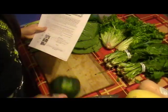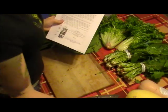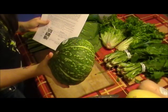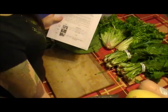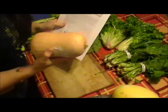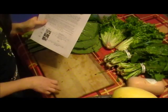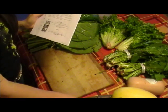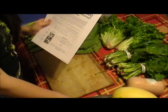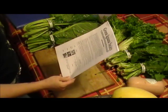So for today, I have an acorn squash. I have 1 sweet potato. This is only the couple times I've been using this one. It's kabocha squash, I think is how you pronounce it. I have a spaghetti squash and butternut squash. I'm not going to be cutting them all up for this week. Part of the butternut squash and the sweet potato will be for next week, and I'll explain why I'm using the sweet potato next week a little later on when I cut up those.